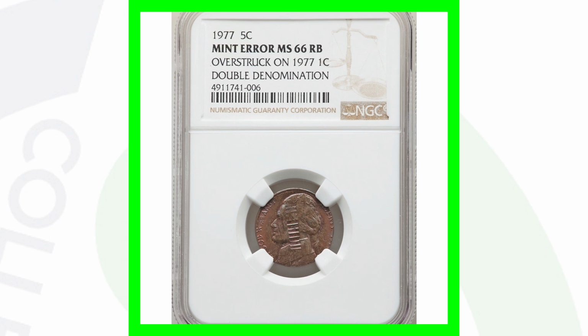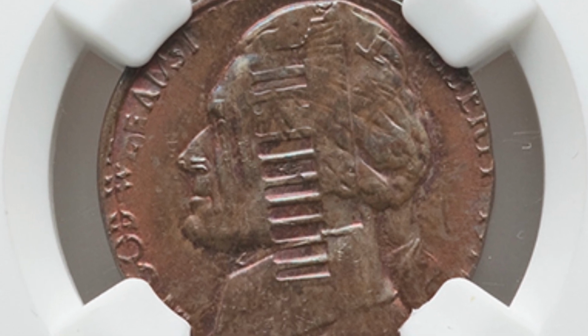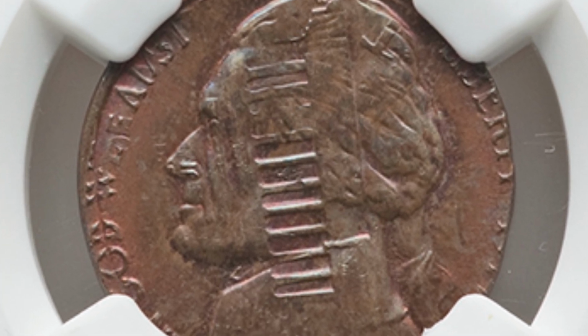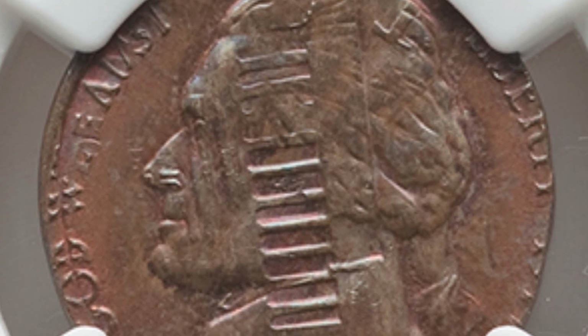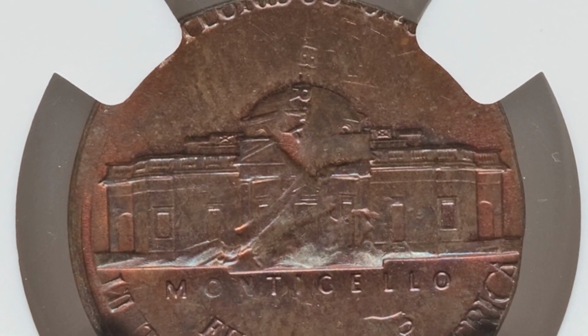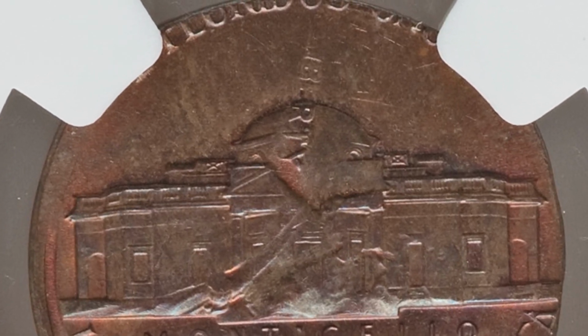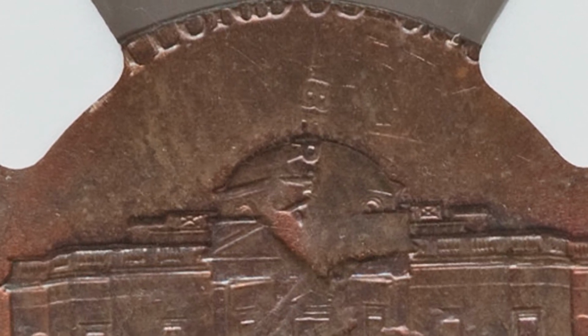Now here is what was supposed to be a 1977 Jefferson Nickel. However, it was overstruck on a 1977 Lincoln cent. So you can see the Lincoln cent reverse design here on the front, or the obverse of the nickel. And then we'll see the obverse design of the Lincoln cent here on the reverse of the Jefferson Nickel. This coin here sold for around $900.